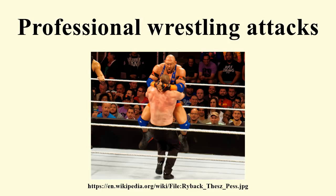Drops. Drops are moves in which wrestlers jump or fall down onto a person on the floor, landing with a specific part of the body. Drop chop: the wrestler either falls forward, or jumps up and drops down, hitting a lying opponent with a backhand chop on the way down. The wrestler usually lands on his knees.